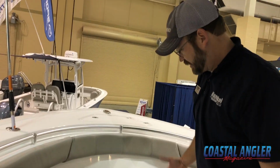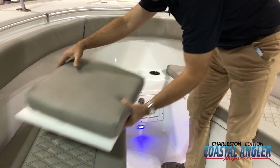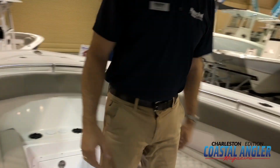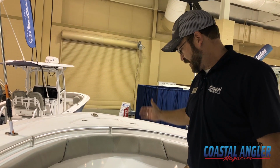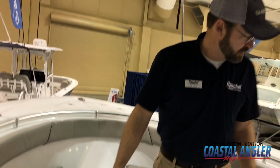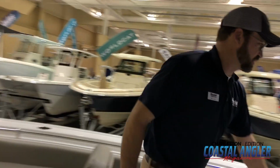And just as with all the other ones, that's removable for fish days if you need to be able to get up and around the bow, move around the boat, or you need to get into there to run the windlass, watch your ropes come in and out, and that's just access down there to the windlass rope. We'll walk down this other side here.